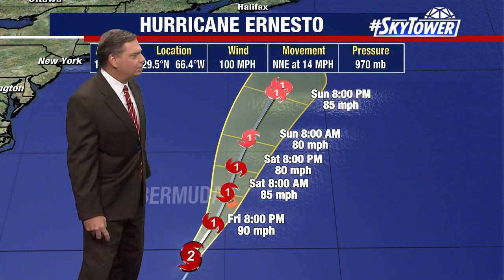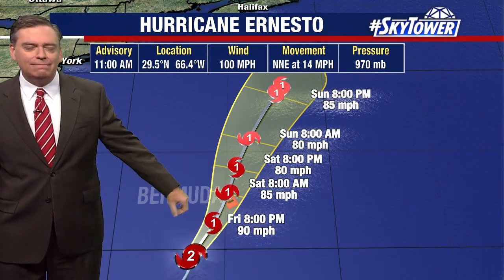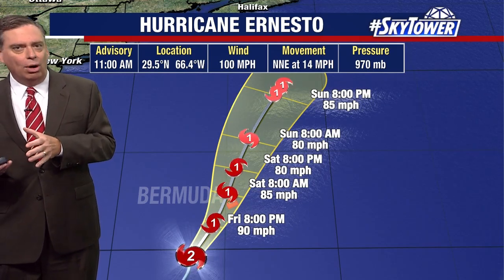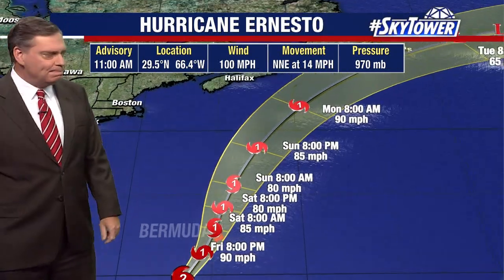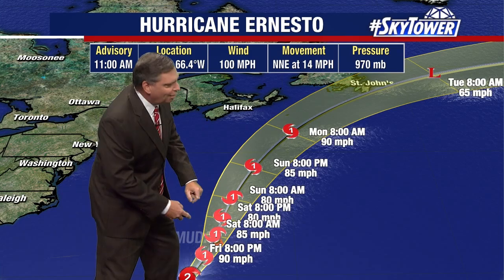But as it works its way onto the north, you see that wind speed dropping down, 90, 85 miles an hour. There are some models that want to weaken this a little bit more, but still, we're talking about a hurricane most likely working its way over Bermuda. You can see how tightly clustered all the icons are.